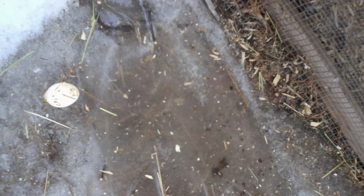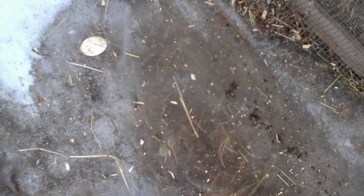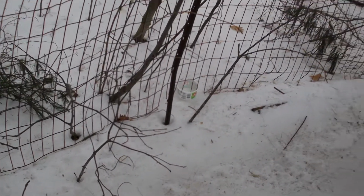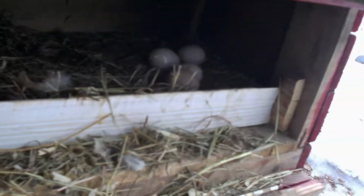How the heck did that happen? I don't know how that happened. I must have dropped one the other day. We got all kinds of eggs in here today. Bet you some of these will be frozen though. That one looks good.